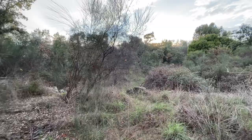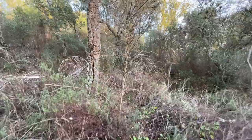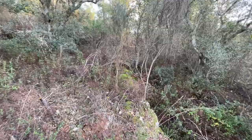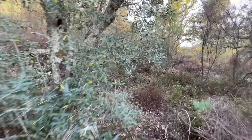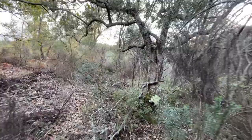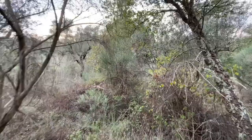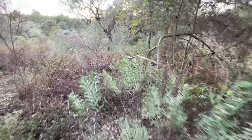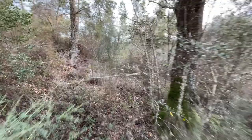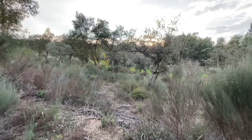Here we have terrace again, and flowers. You have everything here. See? Terrace again here, and to support the land. I think it's possible going down here. Start, the area is cleaner, it's easier.